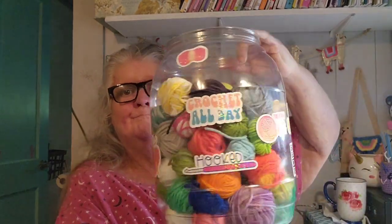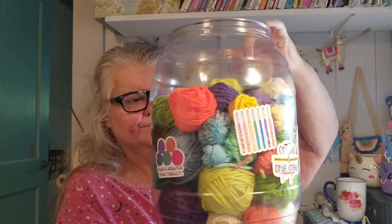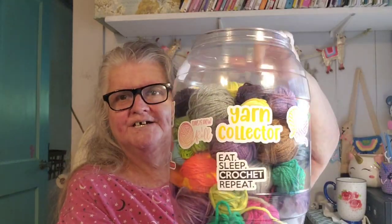No big deal. But here's what my yarn ball container is looking like. And I love it. I love these stickers that Hattie made. I did look on her website, on her Etsy page, and she had a few new ones, and so I click, click, click.